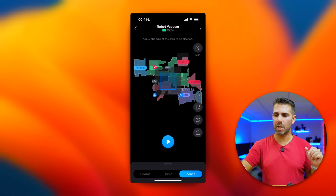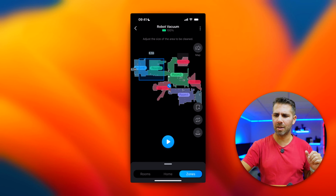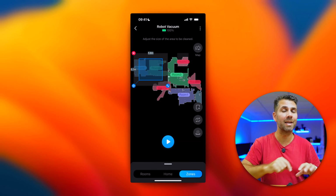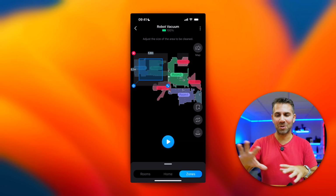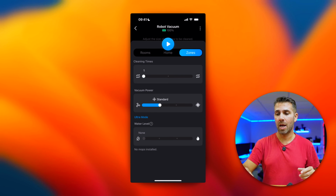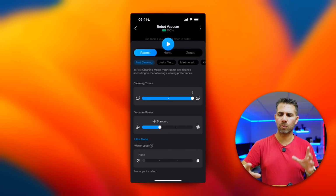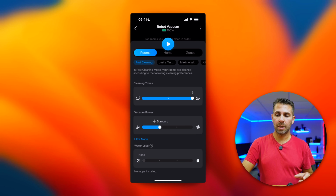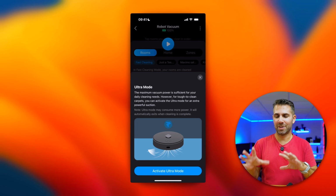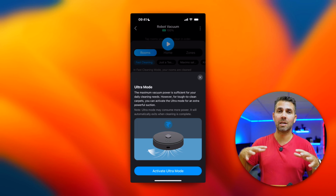Or if I go to zones, I can say, hey, I want this zone here until here. Okay, this is the area that is critical at this moment, so let's press play, and there it will go and do that cleaning. So this is really flexible. Of course, with all the options that we have seen here, I can just put it on the maximum or not. Also, I want to show that one of the options that we have here is the ultra mode, which if we are not paying attention, we might not see, which will activate the ultra mode, and it will help to clean up on the carpets.